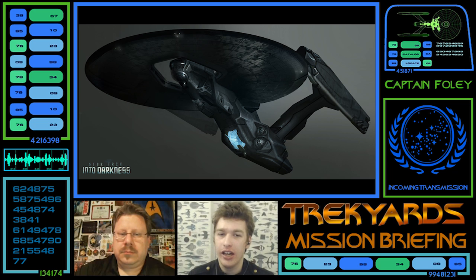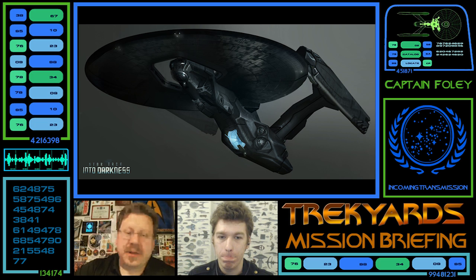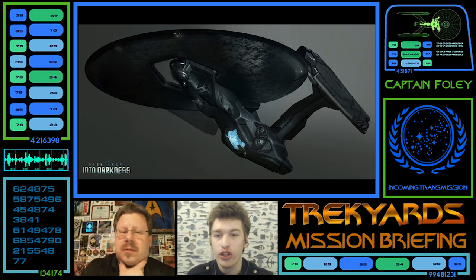Like it shouldn't just be introduced. Here's a big ship. It should have been teased. It would have been cool if it was in the battle and was damaged critically, but survived that battle with the Narada. Yeah, it's the one ship that survived, that managed to get sensor scans, that managed to improve its weapons for the next film.